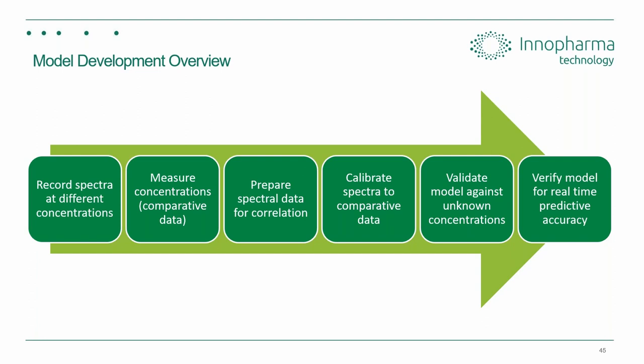So then we calibrate, we do the correlation, we compare the spectral data and our reference data, our comparative data. Final step, particularly in GMP environments, we have to validate the model that we produce against unknown concentrations. And then we verify that the model works in real time to achieve the predictive accuracy that we need. So there's quite a few steps there to go from signal to useful prediction. But those steps go far beyond that. In fact, at step four there, we've already achieved what we want to. We've already developed our model. The rest is about validating.